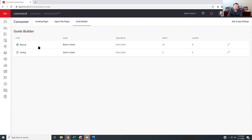However, in the future, you will actually have the ability to build additional guides and then assign them to your contact or opportunity. So you could have a buying guide for first time home buyer versus a buying guide for luxury home buyer versus farm and ranch, etc. Right. So you could build out those different guides. Same thing on the selling side. So you could have different selling guides. If it's a luxury property, maybe I do a few things differently than I would on a standard listing, etc. Right now, there are just the 2.